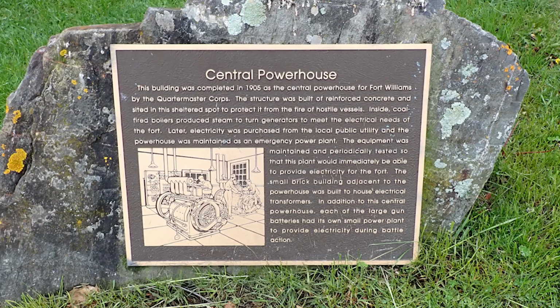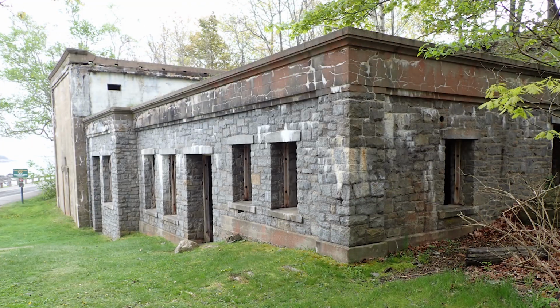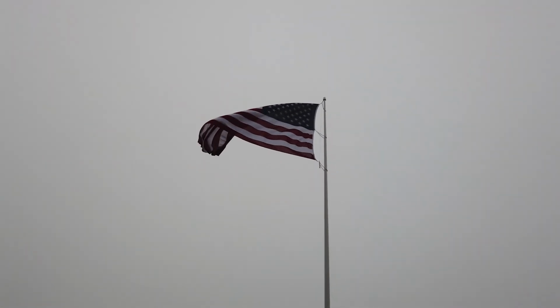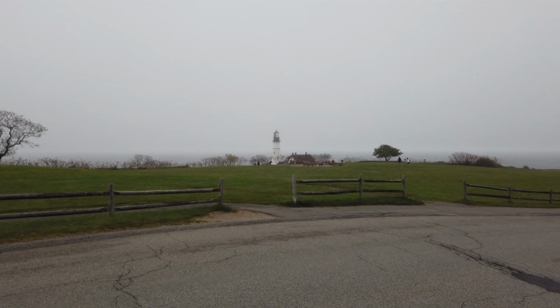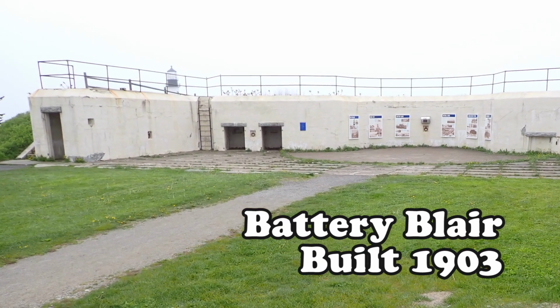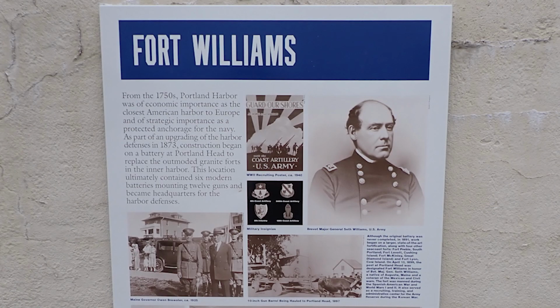On the way over to Battery Blair, a quick stop at the fort's power plant ruins for a peek. Battery Blair, built in 1903, is very close to the lighthouse, and a few information plaques can be found that tell the story of military life on the Cape.